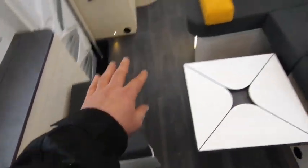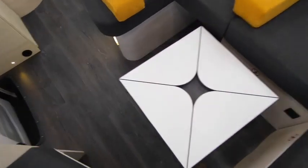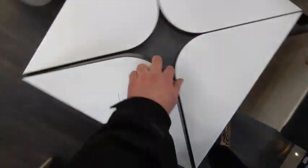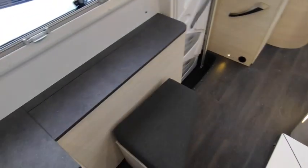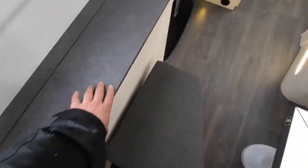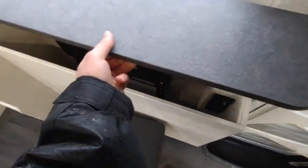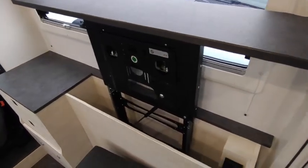This one's movable, so you can put that over there. You've got an electric table here, which all folds out. So it's down as a coffee table at the minute, but you can fold it out into a bigger dining table, which is amazing. Over here, you've got, how do you get into it? I got into it before. Oh, there we go. We've got a massive, look at that, a massive TV bracket.